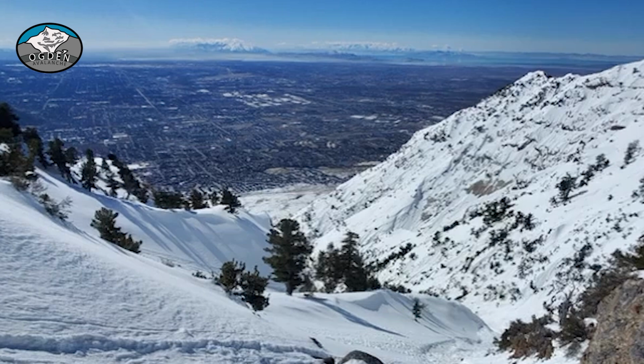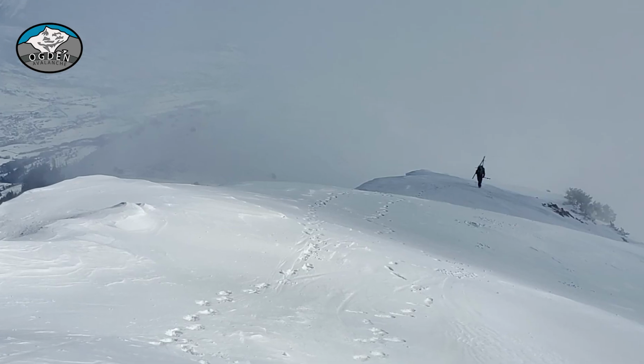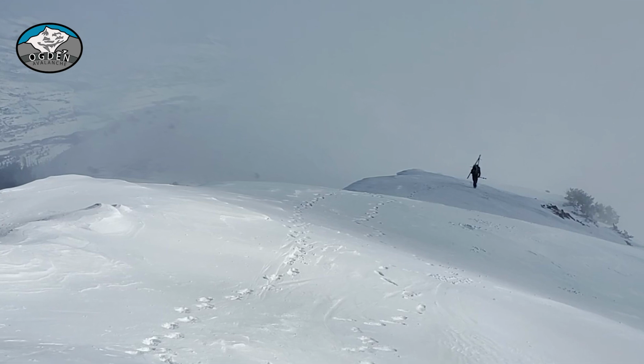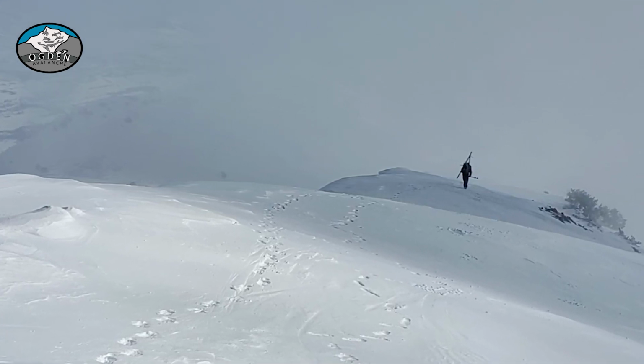The higher up we got, you could just get bigger and bigger views. Corey topping out on the ridgeline, clouds starting to push in. That's a great photo. That looks awesome.